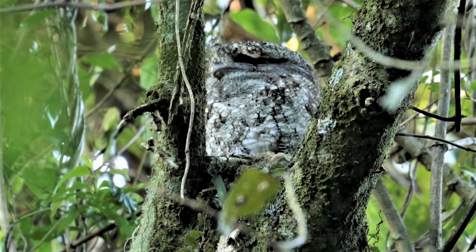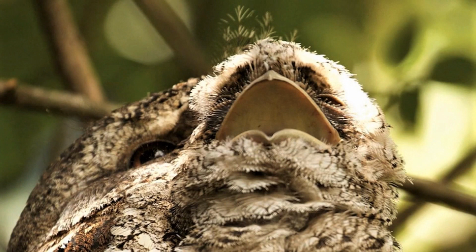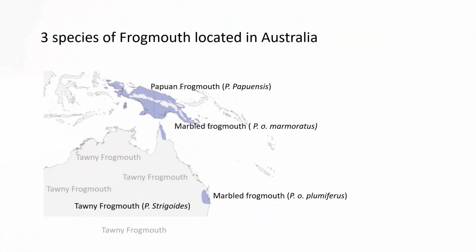On the other hand, marbled frogmouths are rare, especially when compared to the tawny frogmouth. They differ from the tawny, being slightly smaller and are characterised by a marbling pattern, particularly across their breast, hence their name. So when did these frogmouths first appear in Australia? There are 3 species of frogmouth located in Australia.